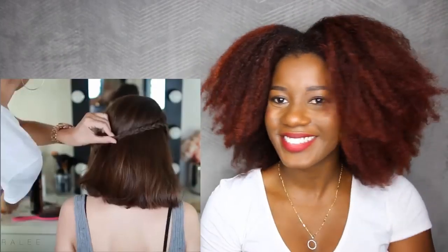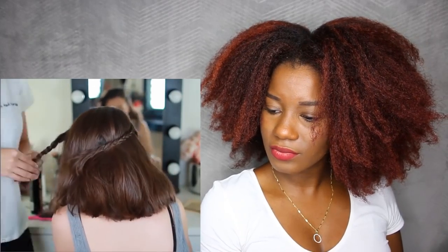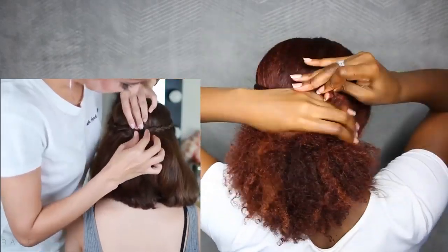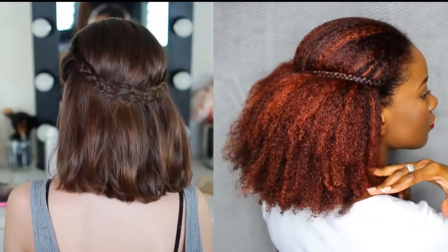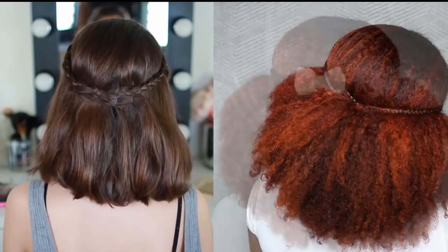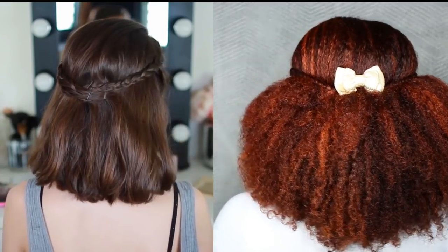Okay, this next hairstyle is a little less involved. All you do is take two pieces of hair from the sides of the head and do them in a regular braid, a fish braid, whatever type of braid you want, and then you bobby pin them back. It gives you a nice, pretty look, and it literally took me 2 minutes. My hair is in a wash and go right now, but I imagine this style looking really nice with a twist out, a braid out, or a satin braid out.